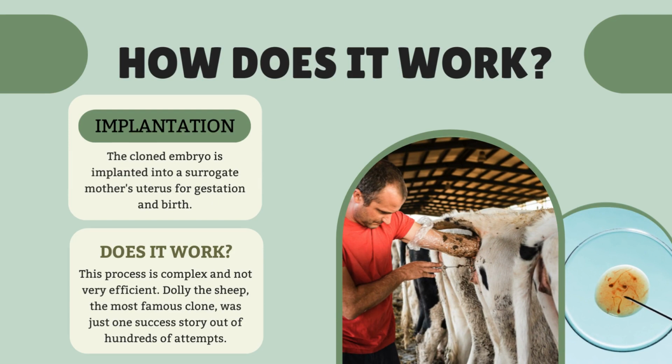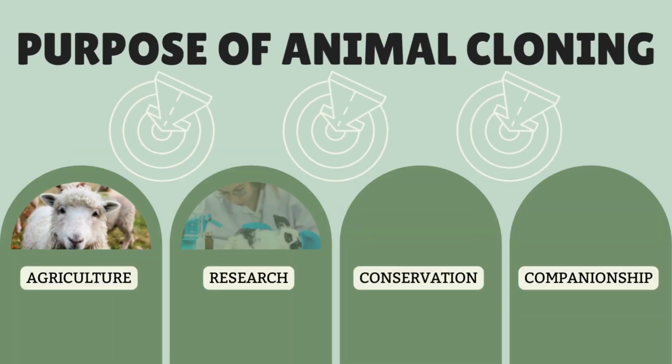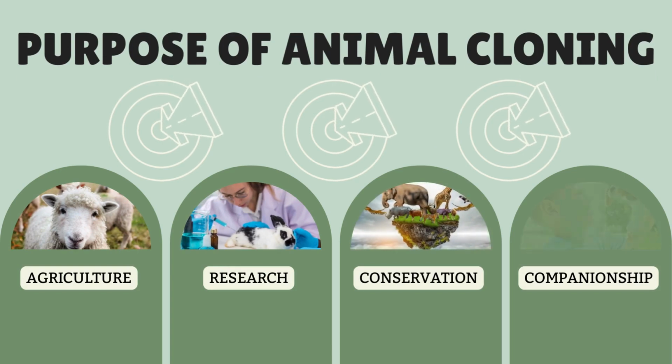Does it work? This process is complex and not very efficient. Dolly the sheep, the most famous clone, was just one success story out of hundreds of attempts. Animal cloning has several potential applications.